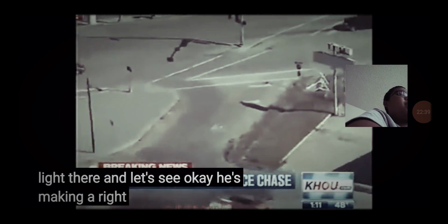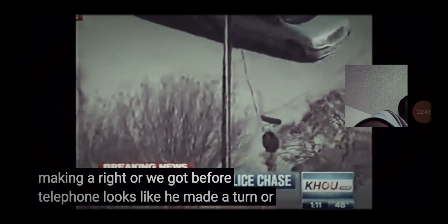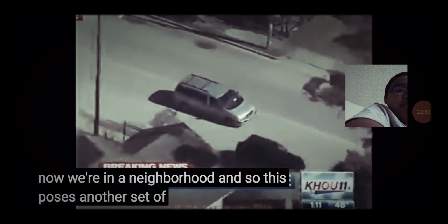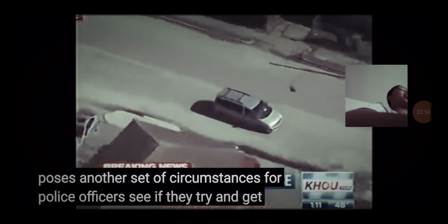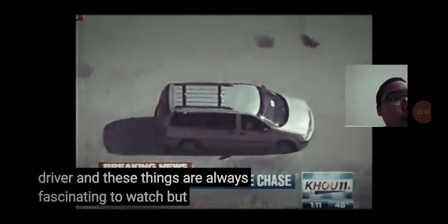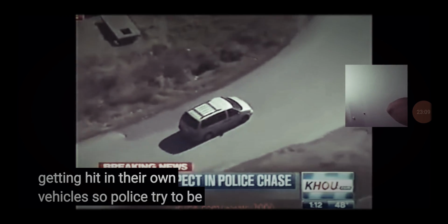Okay, he's making a right. Looks like he made a turn, or is that Telephone? Can't really tell. But now we're in a neighborhood, and so this poses another set of circumstances for police officers. See if they can get an opportunity to box the driver in. These things are always fascinating to watch, but very dangerous because of the potential of other people getting hit in their own vehicles. So police try to be very careful here.